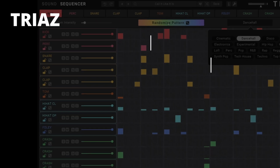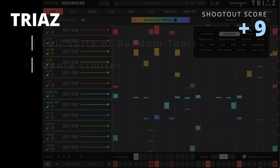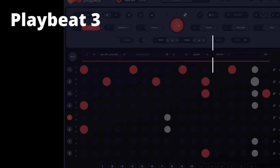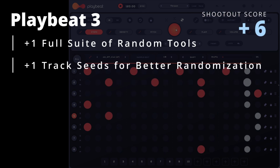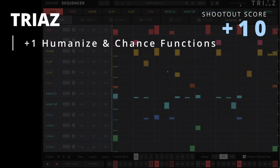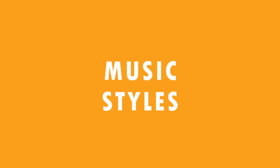Playbeat and Triaz both let you lock tracks and drums so that only certain parts are randomized, and this is another good way to use randomization to your advantage. If you want to create new beats quickly, then having robust randomization functions like this are super helpful. Triaz has one final feature here, and that is the ability to humanize and throw some chance into each drum hit.